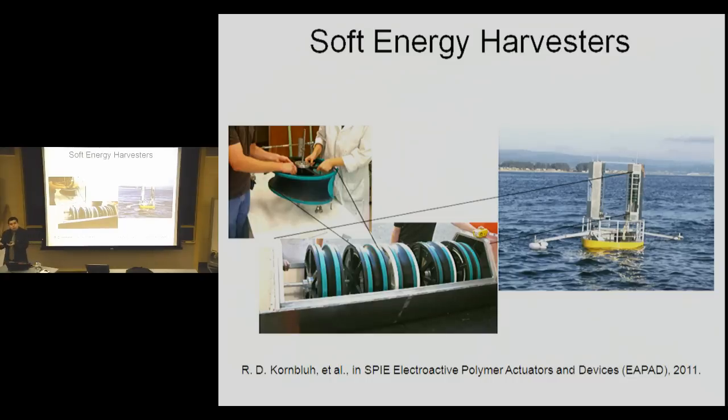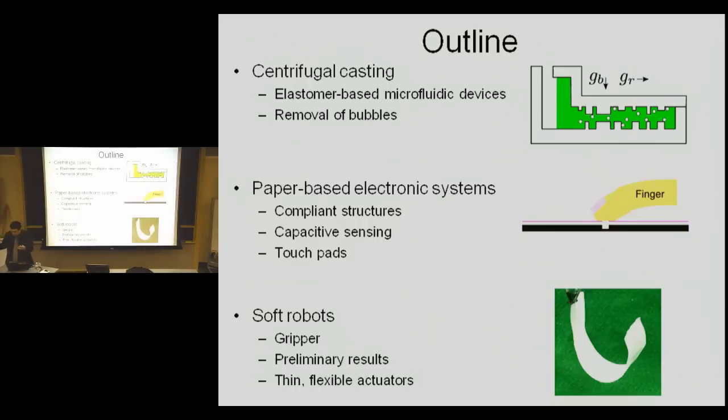And then you put this on a buoy, and as the waves go by, you can take the mechanical energy of the waves and displace or compress or stretch these units, these flexible units that are variable capacitors, and be able to convert the mechanical energy of the waves to electrical energy.